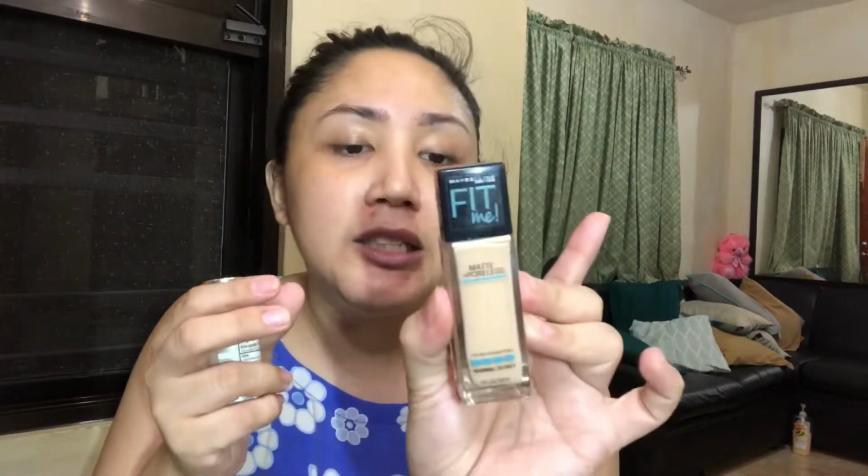Now for the foundation, I have a dilemma because I have two drugstore foundations here. One is the Maybelline Fit Me Matte Poreless Foundation. This is 399 pesos. I bought this from Watson's. So this is very, very nice. I use it most of the time.